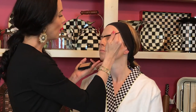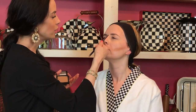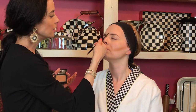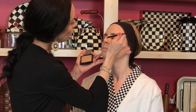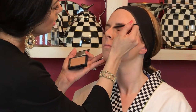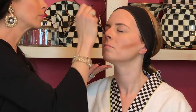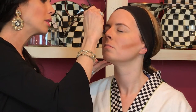And again, you may not be contouring like this every day, but if you're going to an event or you want to have a special evening out, this is a great way. So we're going to create a little definition in her nose by leaving the center portion light, and we're going to create two lines on either side. We're just going to go down the side of your nose here. Inside of your nose here.